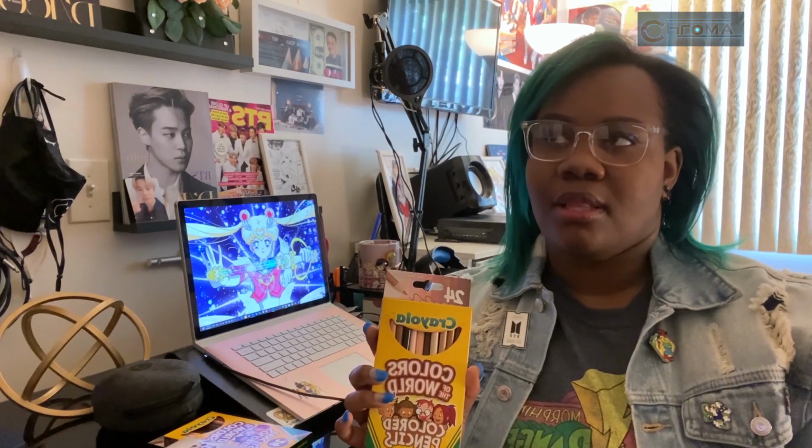Will they blend as great as Prismacolor? No, I don't think they do. But they are a great option. I mean, a lot of pro artists will use Crayola and just don't say they use Crayola.